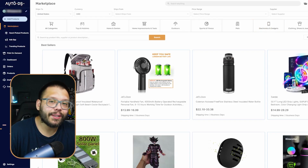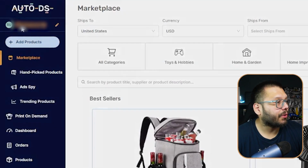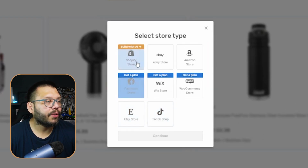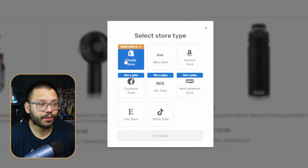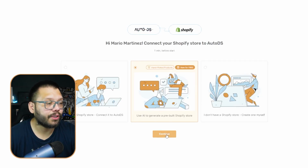So the first thing that you need to do is simply log into your account once you're ready. Now, over here, it's actually showing my store name, but for you, it's probably going to show add store. So I'm going to click that down here. Now here, we're going to go ahead and choose the Shopify store. Now we're going to pick the middle option, the one that says use AI to generate a pre-built Shopify store.